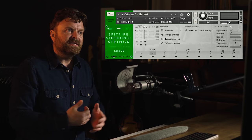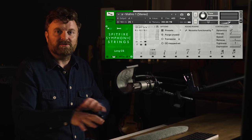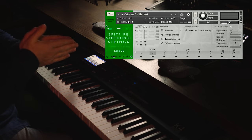The advantage of using these is that you cut down on the voice count. You have a ready-made mix that works across the whole orchestra, and you just have one single voice per note for all of your orchestral elements.